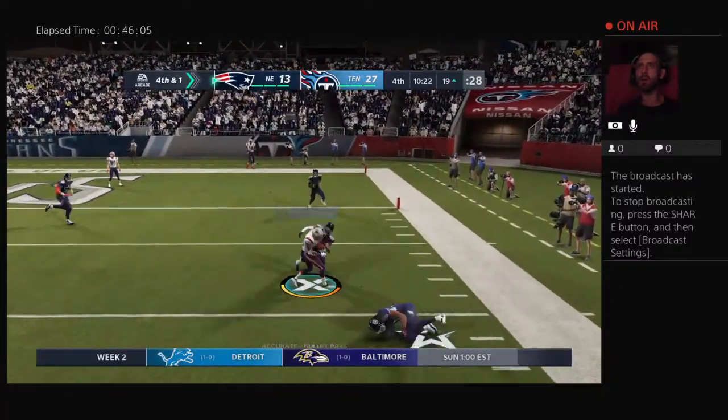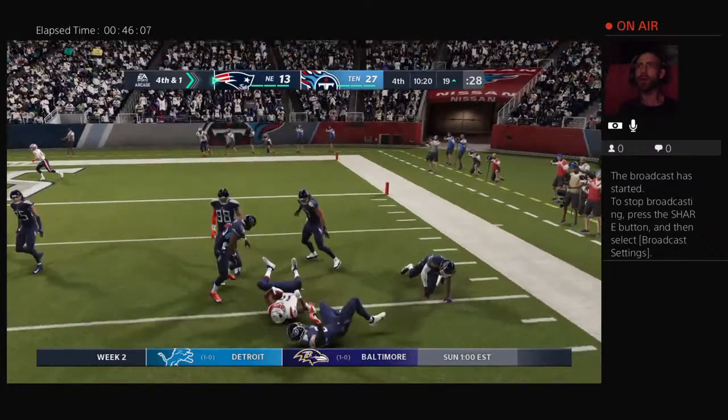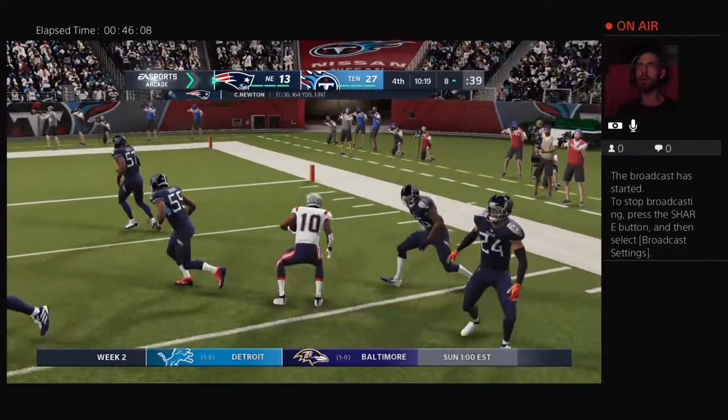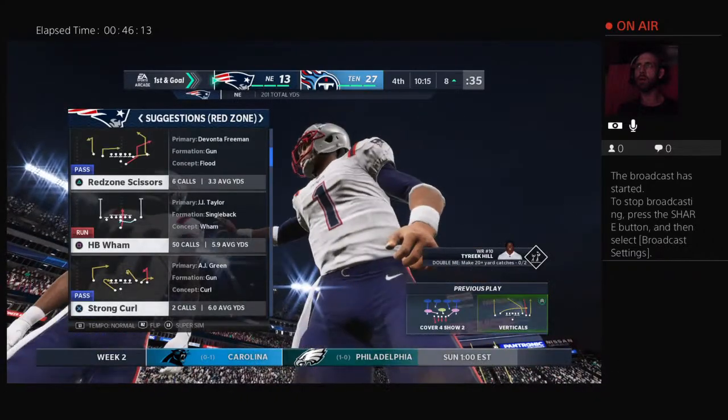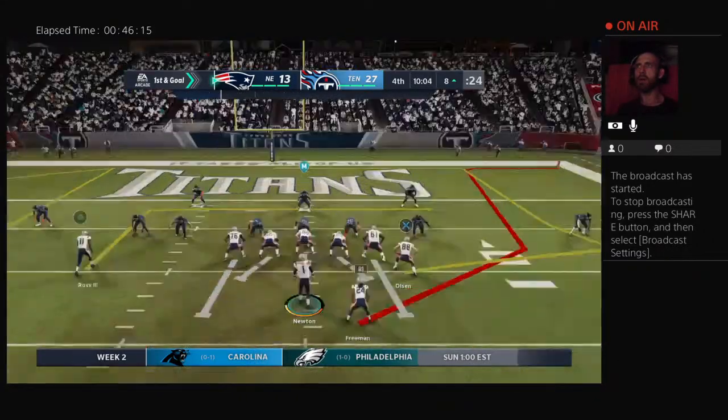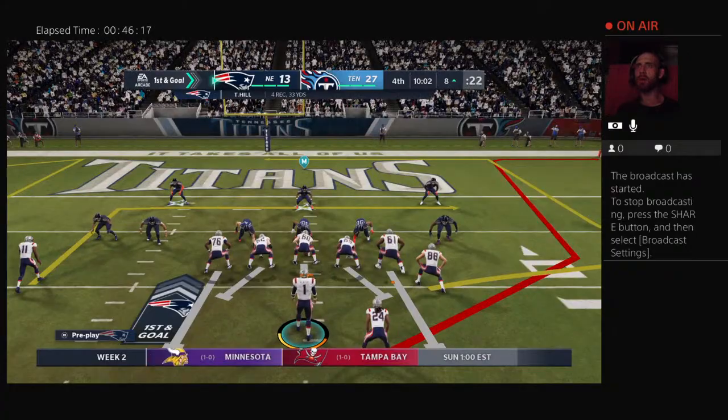He is going to find Hill here. And they've got it inside the 10 at the 8. Back-to-back receptions for him, and it's another first down. 1st and goal. 4th down, trailing in the 4th quarter. They felt compelled to go for it, and they got it.